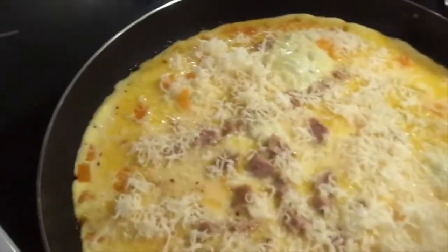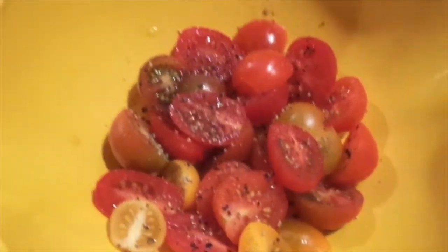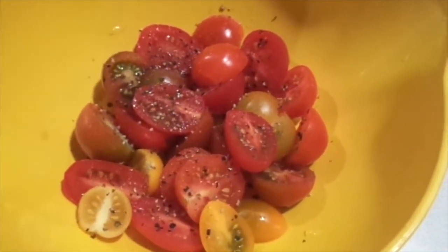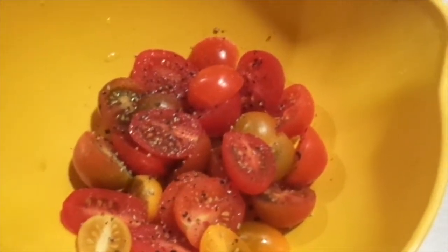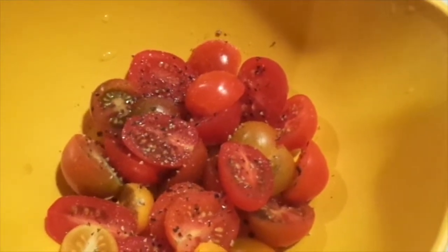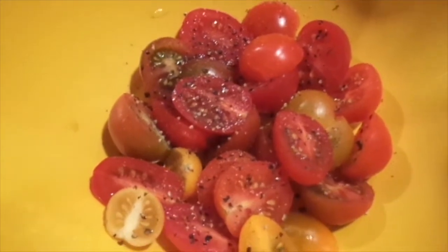I'm just going to turn this down a little bit. I put the sausage in already. So I just chopped up some of the different types of cherry tomatoes, salt and pepper, and they're going to go in this as well, but probably at the very end because I don't really like wilted tomatoes. They're all right, but I just like them tasting a little bit fresher.